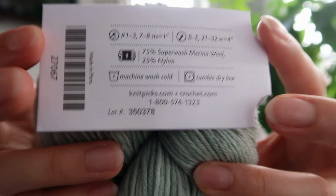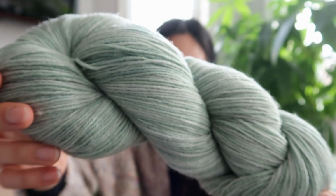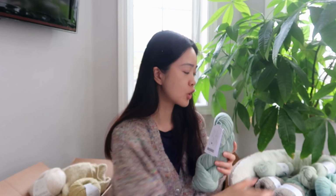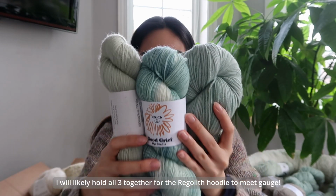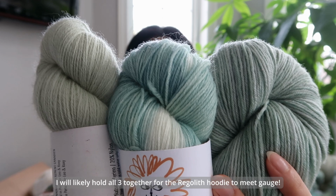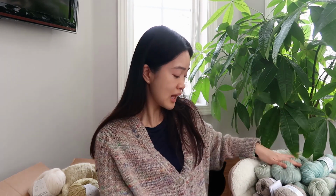This is what it looks like. Absolutely gorgeous. But when I saw it online, I didn't expect it to look so freaking similar to these two. Like, guys, these are the blue greens. So yeah, I do have the Stroll as well. Actually, I think that's about it for the yarn acquisition.